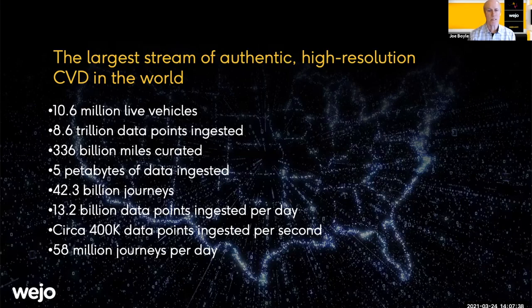That equals 8.6 trillion data points ingested and 336 billion miles of data that have been curated. We've got 5 petabytes of data ingested, 42 billion journeys, and that's about 58 million journeys per day of data coming off of connected vehicles. This is a tremendous data asset, which is what gives power to the big data that we talk about and the ability to extract very detailed insights and very sophisticated analysis from this tremendous data asset.